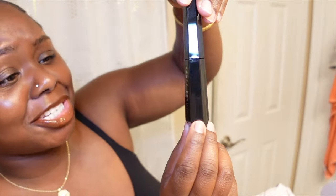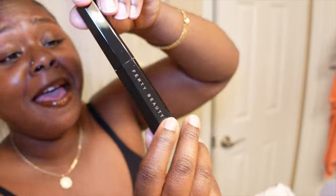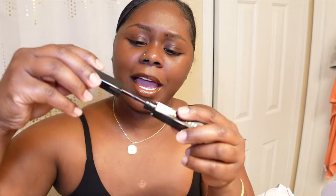Hella Thick. Period. I said, oh, yeah, I'll take that right there. Okay, let's see what it looks like. Y'all, that's cute. Look at that, Fenty Beauty. Oh my gosh, her packaging is so cute. Ooh, that's really black. Okay, y'all, let's see what it's giving. This is gonna look a little weird because I'm trying to do this on camera so y'all can see. I'm only gonna do one eye so y'all can see the difference.